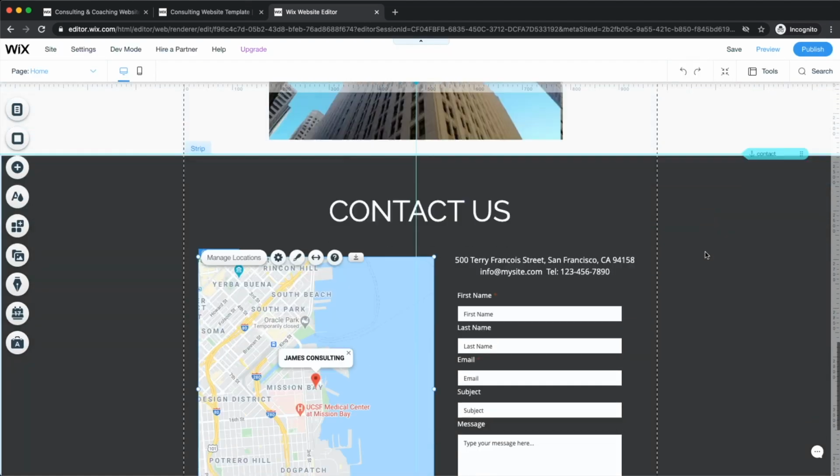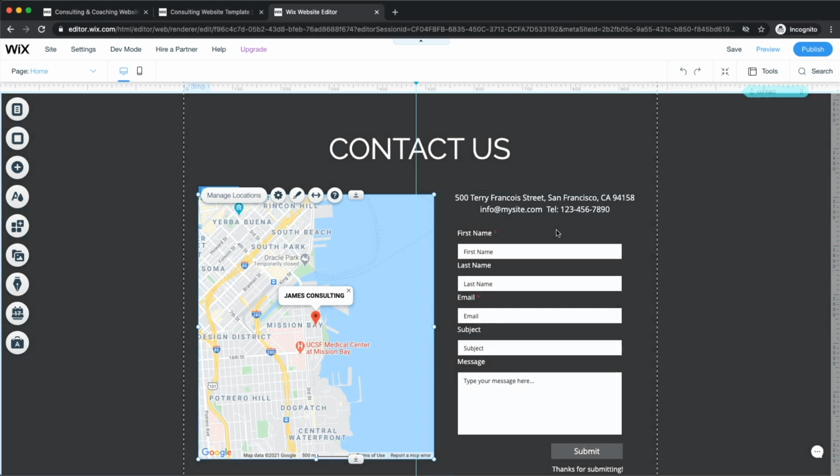Okay, so let's move on to the next strip, which is the Contact Us strip. Here, if you have a local business, I think it would make sense to just include this Google Maps widget right here. But what you got to do is make sure that it's actually your real address.